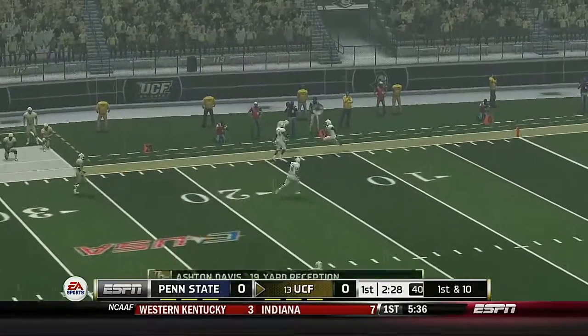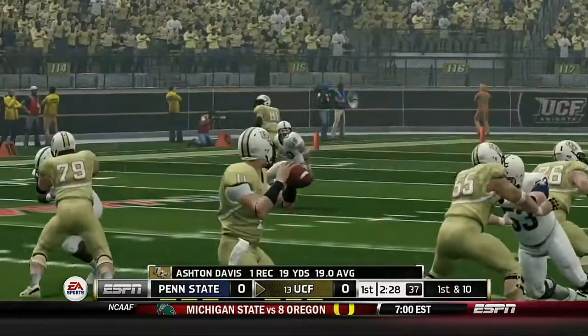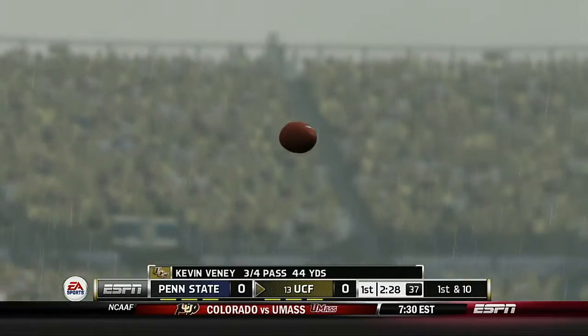Throws this one out to the left. Makes the grab and steps out right away. So they pick up quite a few yards on that play, Kirk. Well, that was an excellent route, and he did a great job of holding on to the football.